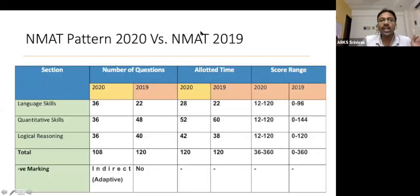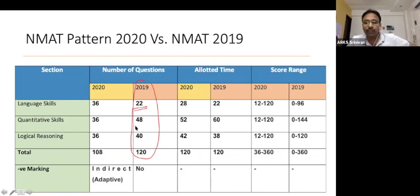And what is the change now that you can see in 2020? If you look at 2019, there were 120 questions, of which language, which is English, was 22. Quantitative skills were 48 and logical reasoning was 40. And the allotted time was 120 minutes again. I'm so sorry, this is 40 allotted time. This is also 40, guys. There's a mistake in this. This is also 40 here.